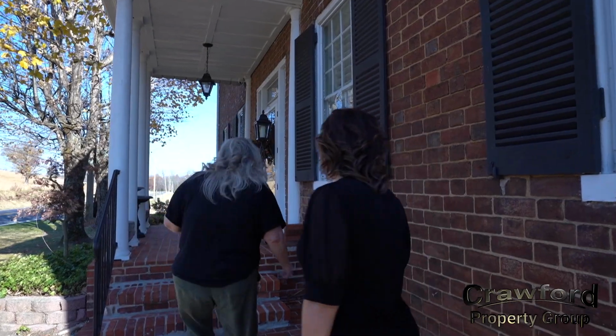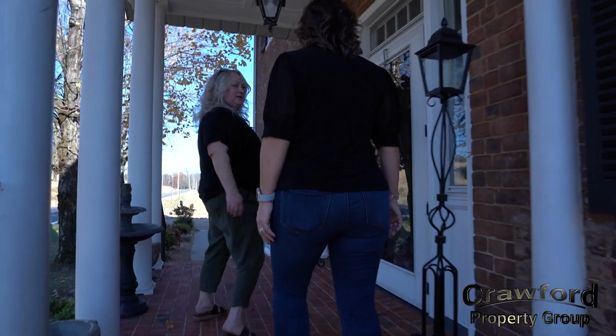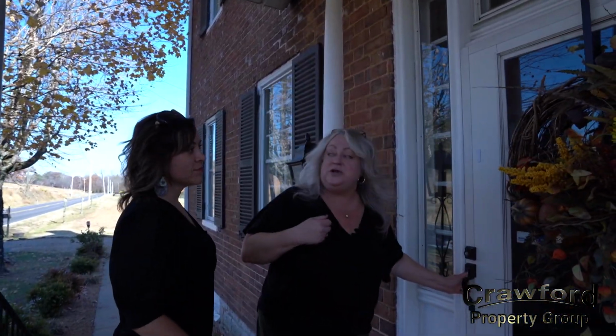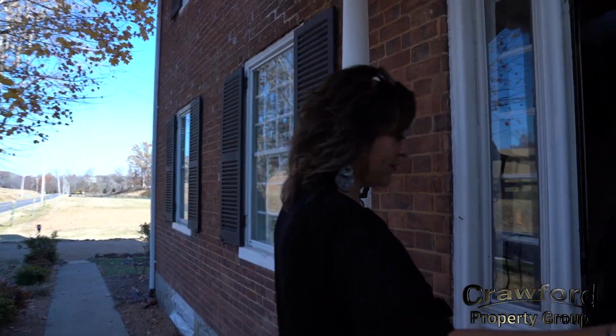Andrew Jackson, James K. Polk, and Andrew Johnson all visited this beautiful home. Wow, okay. So this is a really, really cool piece right here. We've got some greeters that are going to greet us at the door. Do you want to shut the door so we can ring the doorbell? Yeah, so I'm going to go inside and then you show them the doorbell, okay? Hi, fellas. Come on, this way.